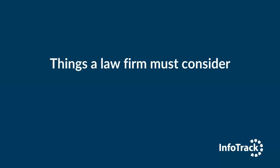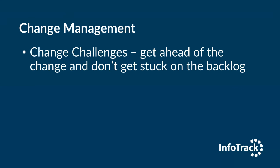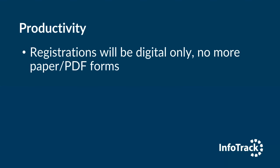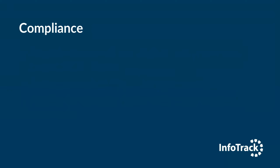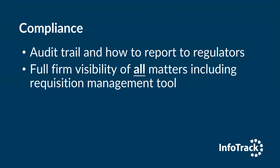So what things does a law firm need to consider? Change management. There will be change challenges, so get ahead of the change and don't get stuck on the backlog. Staff training catered to individuals, and ongoing real-time support. Again, the registrations will be digital only, so no more paper or PDF forms. You need to consider software suitability, so integrations, and the ability to directly liaise with caseworkers. And then you've got the compliance point of view: audit trail and how to report to regulators, full firm visibility of all matters, including a requisition management tool, and key dates automation.